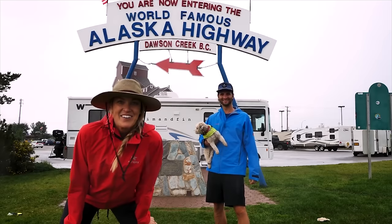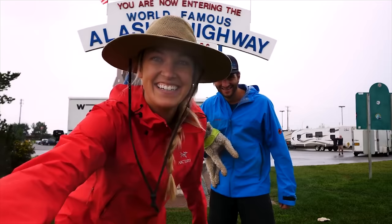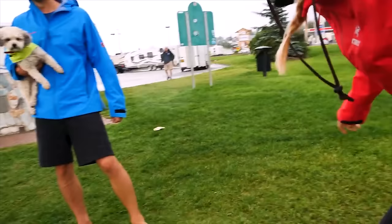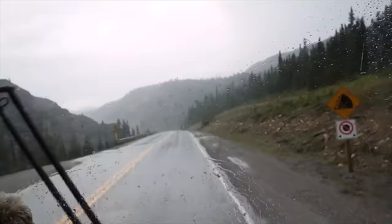Here's how ridiculous it looks. Take a picture in front of this sign. We're literally on the side of the road, with traffic driving by in the rain. But we got it and it looks great. We'll see you in Alaska. No, we'll see you in like an hour.